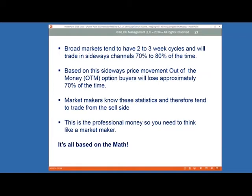But if you look at broad markets, you'll see that they tend to go in cycles, and you'll have 2 to 3 week cycles where the markets will trade sideways. This is the general pattern 70 to 80% of the time. You'll have those nice spikes up or trends down, but then all of a sudden the markets go sideways. And we're in that sideways pattern right now if you look at the broad markets.